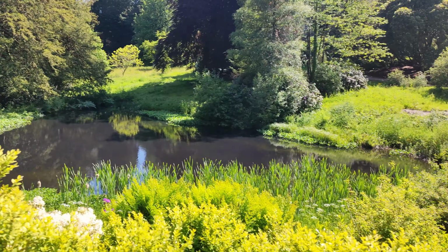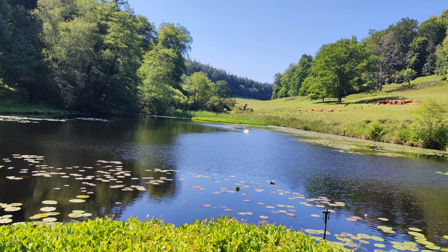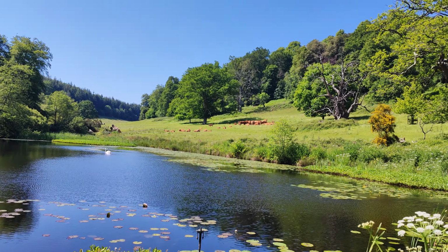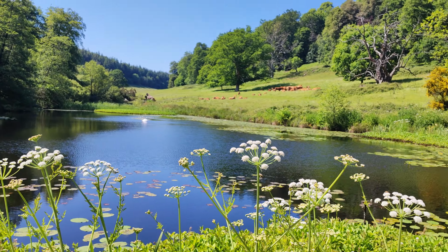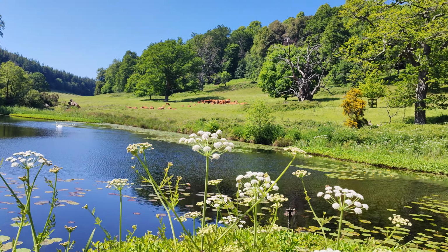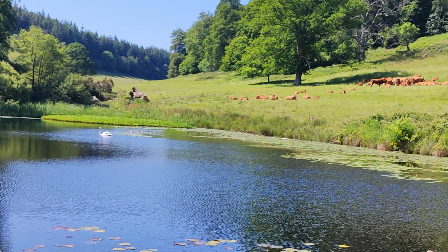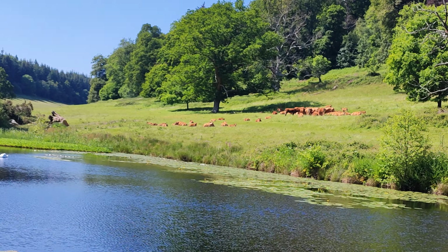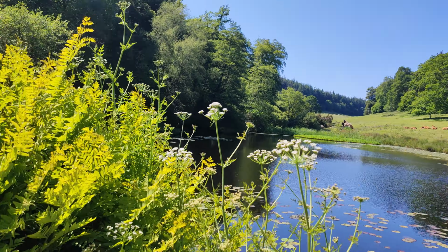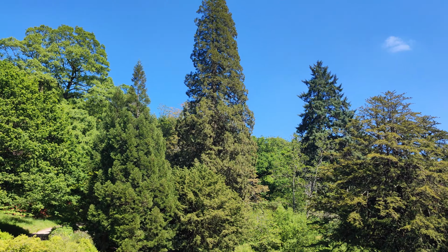Cows are up on the field there. This is an interesting little fern-like thing. Another pond here, lake, we'll call it what you will. A pastoral scene, look at that. On we go. There's that big tree we were under just now. Look at the size of it.